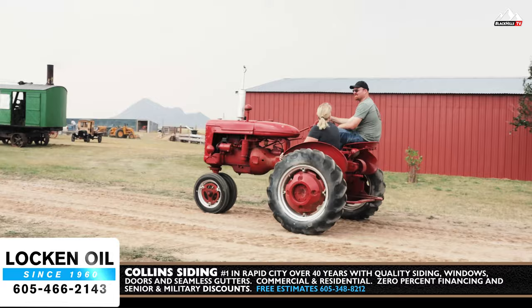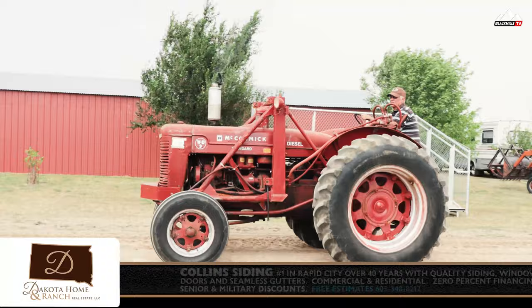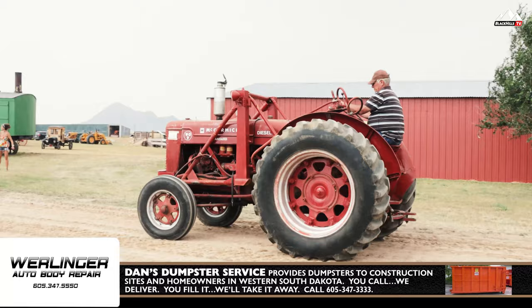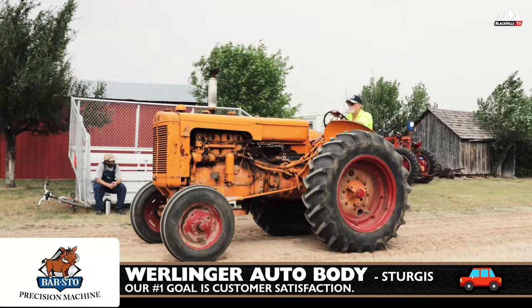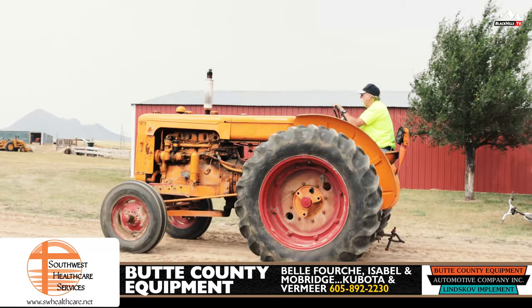Here we have a McCormick Deering WD9. This tractor is also owned by Keith Weirich. Keith's dad, Bruce, is doing the driving today. McCormick Deering WD9. Here we have Dave Olson again on his Minneapolis Moline G. Dave comes from New Underwood, South Dakota.